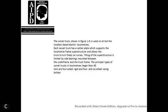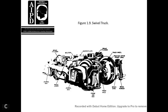The swivel truck shown in figure 1.9 is used on all but the smallest diesel electric locomotives. Each swivel truck has a central plate which supports the locomotive frame superstructure and allows the truck to turn freely on the curves. Tilting of the superstructure is limited by the side bearings mounted between the underframe and the truck frame. The principal types of swivel trucks for locomotives larger than 40 tons are the 4-wheel rigid frame and the 4 and 6-wheel swing bolsters. All right, this shows the swivel truck from the top.